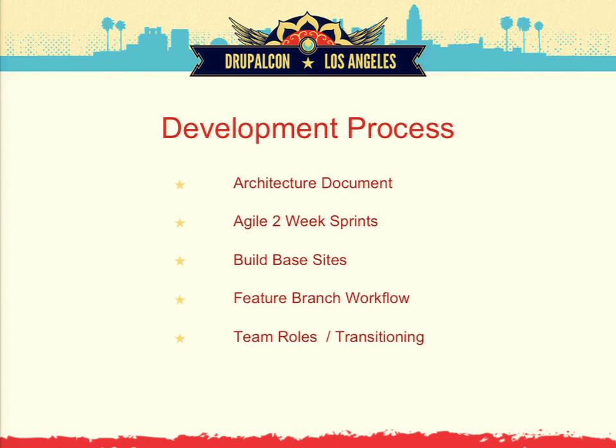Every developer had their own fork and worked off their own fork, and they got to learn how to use Git. We taught LA the actual agile process, so after the project they could keep it going, which they're still doing. Every 2 weeks, they're starting a new sprint.